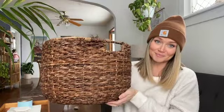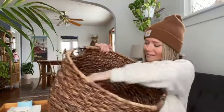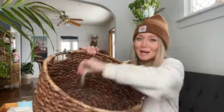Y'all, I got in trouble for this basket. Here's the receipt. I will show you guys how much I spent at the very end, and you are going to be shook. They roll out these bins.